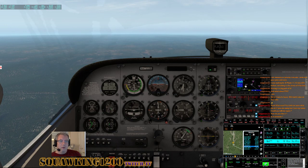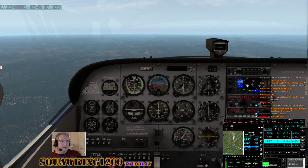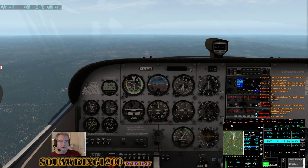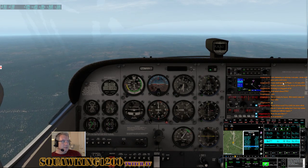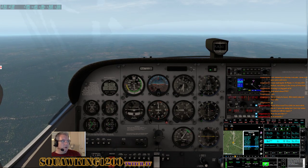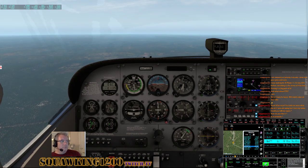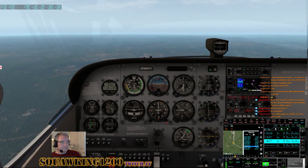So again, the hobby part of the sim is updating your AIRAC data, having, what is it, a Navigraph subscription. It's different. It's got some similarities to ForeFlight, like with the moving map, but ForeFlight definitely is more. ForeFlight doesn't do the air traffic control part, but it does all the real-world flight stuff.